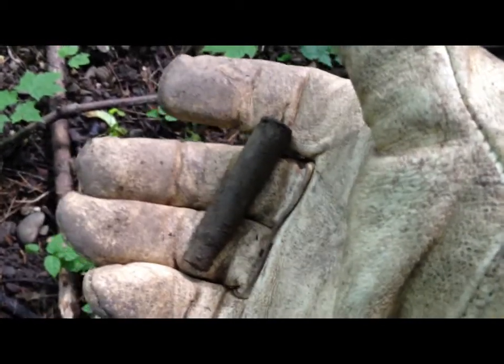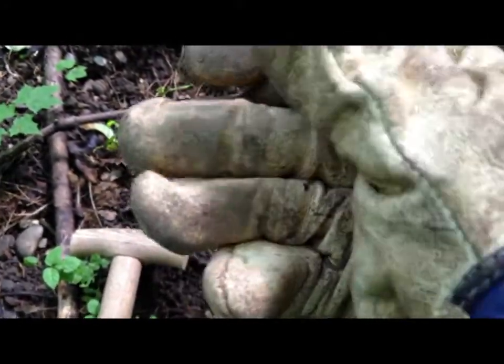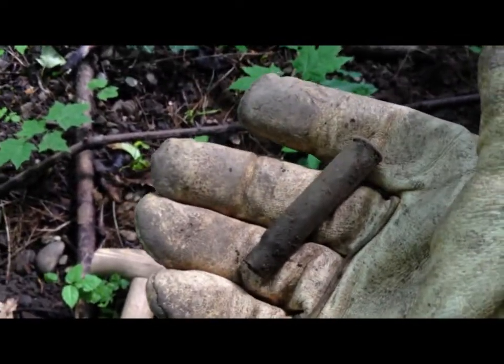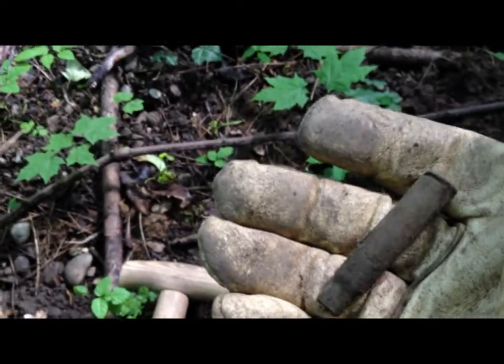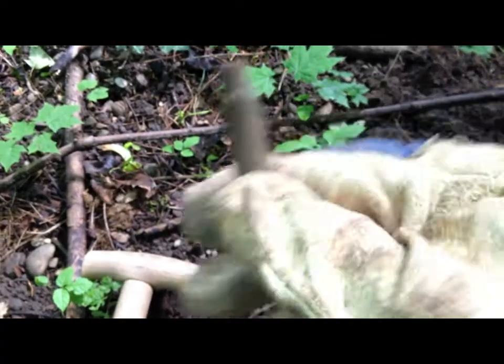First find. Bullet casing. I was predicting. Actually, I'm starting to really get used to this detector. And I'm discriminating really high. I'm not looking for any junk today, or I'm not going to dig any junk. It's got to be clear. Don't have time for the nonsense anymore. No more nonsense. It's in pretty good condition here too. A little dent on it. Anyway, on to the next.